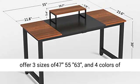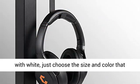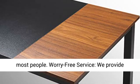Multiple style choices. We offer 3 sizes: 47, 55, 63, and 4 colors: rustic brown, espresso with black, walnut, black with white. Just choose the size and color that best suits you. And there is plenty of leg room for most people.